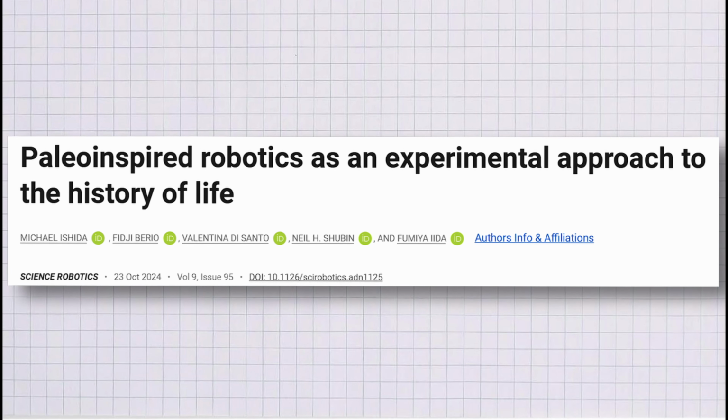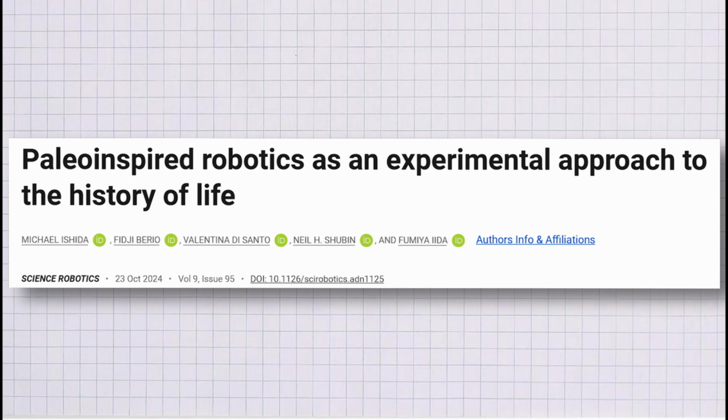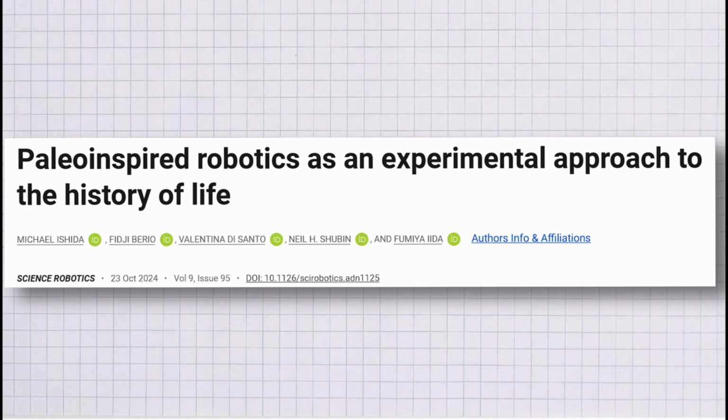Oh, it truly is an interdisciplinary endeavor, and that's what makes it so exciting. We're not just building robots, you see. We're forging new ways of understanding the past and even envisioning the future. It's like we're expanding the scope of paleontology beyond the fossils themselves. We're bringing that ancient world to life through these robotic representations.